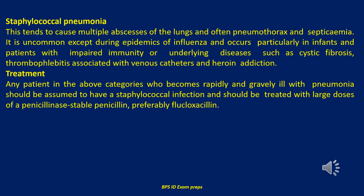This tends to cause multiple abscesses of the lungs and often pneumothorax and septicemia. It is uncommon except during epidemics of influenza and occurs particularly in infants and patients with impaired immunity or underlying diseases such as cystic fibrosis, thrombophlebitis associated with venous catheters and heroin addiction. Regarding its treatment, any patient in the above categories who becomes rapidly and gravely ill with pneumonia should be assumed to have a staphylococcal infection and should be treated with large doses of a penicillinase-stable penicillin, preferably flucloxacillin.